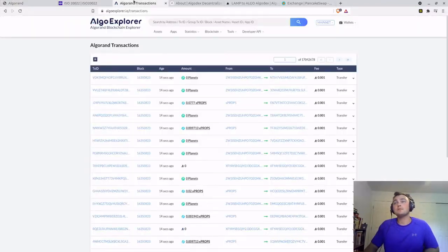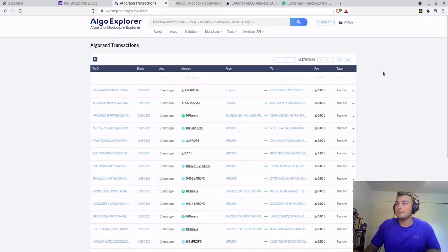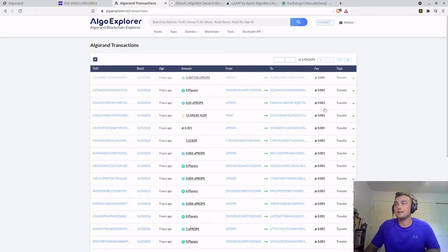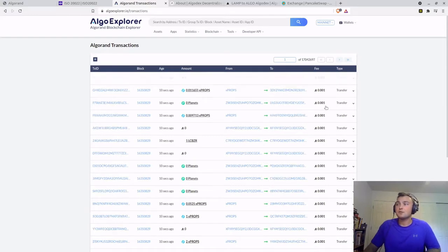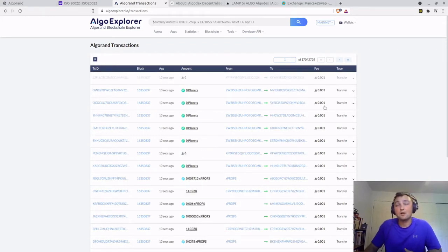If we go up to the Algo Explorer, the Algorand blockchain explorer, you can see on this transaction, on the right-hand side, we're looking at the fees. You're looking at a fee of 0.001 Algorand per transaction. Additionally, it runs on a proof-of-stake model. So by holding your Algorand in a wallet that supports the staking mechanism, you're going to be earning rewards on your Algorand. So let's jump into a project that's coming out on Algorand in the next quarter or two.